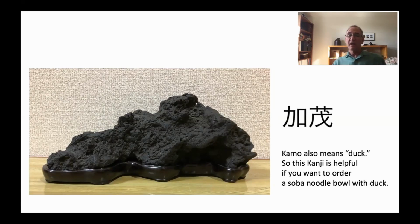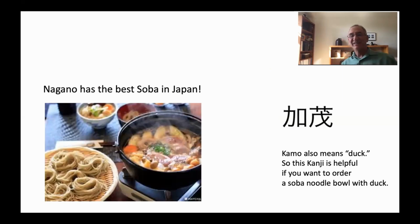Kamo, since this is a Kamagawa stone, also means duck. And so this kanji is actually quite useful if you want to order your lunch, a soba noodle bowl with duck. So you actually see kamo showing up on the menus of restaurants. And when you see kamo on the menu, you know you're going to get duck.